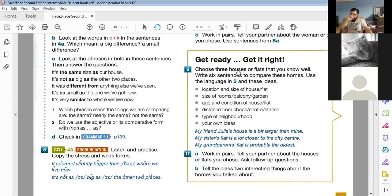It says here, choose 3 houses or flats that you know well. So let's say 3 houses, since we're talking here in Libya, and most of us don't live in flats. Some do, but many don't. So the idea is, I'd like you to think of 3 houses. These could be your parents', your friends', or any of your relatives', 3 houses that you know quite well or visit regularly, okay?